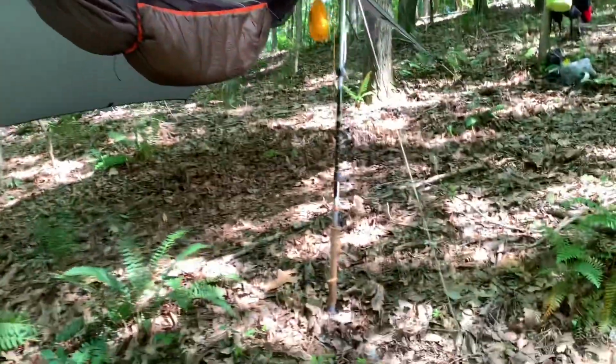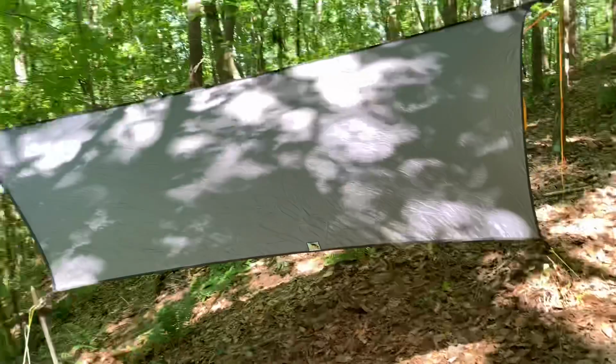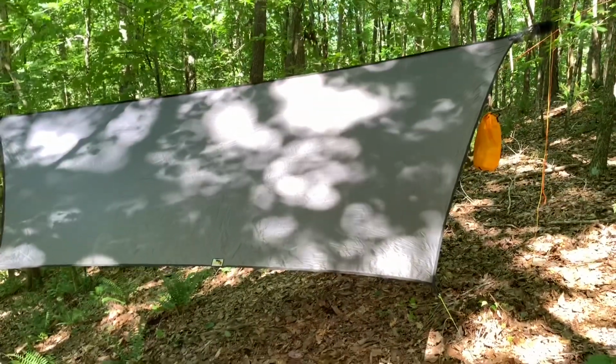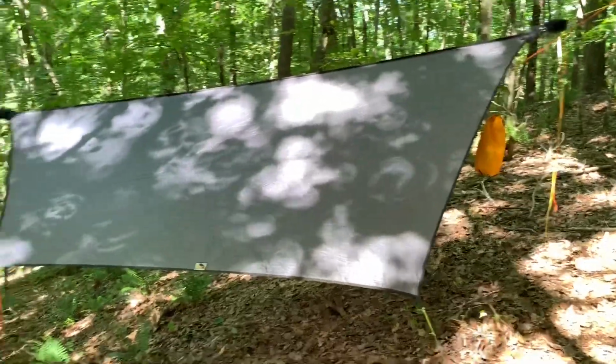And that is an Underground Quilts tarp. This is their penny pincher tarp, I think is what it's called. UGQ, Underground Quilts. And it's a nice, lightweight option. Of course, it's not as light as a fancy Cuben fiber tarp, but it's also not as expensive either. So, all right, it's only 4:45, but I'm gonna go ahead and eat.